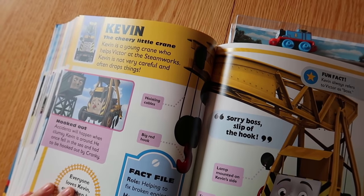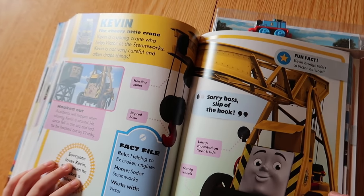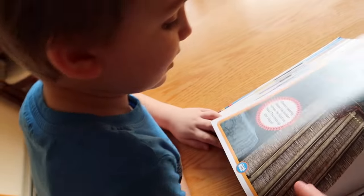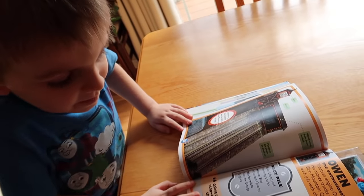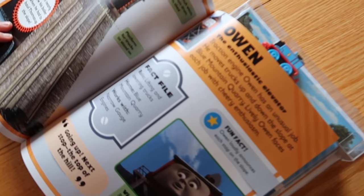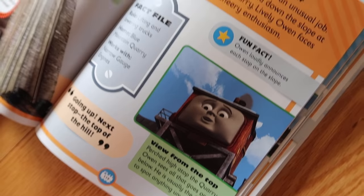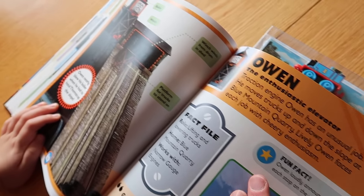And I know this crane. You know this one really well. Kevin. Yes. From the Steamworks. And who else do we got in here? And who's this big guy? What's his name? He all springs up. What's his name? I don't know. Owen. Owen, he all springs up.